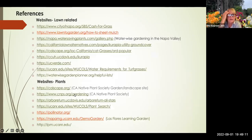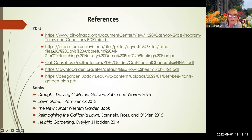So these are the references. First of all, I wanted to thank you for joining me tonight, but I would really encourage you to check out the references on this slide if you want to take a screenshot. Of course, this presentation will be available in a week or even less on our website. I've listed them as lawn-related websites, plant-related websites, and then on the next page, I will have PDFs.